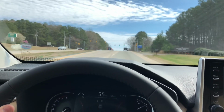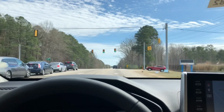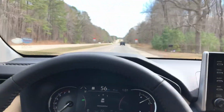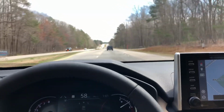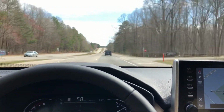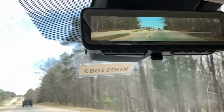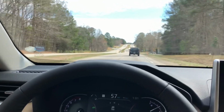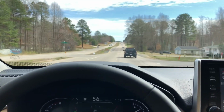It definitely rides smooth. You do hear a little bit of engine noise as you're accelerating, but it's not nearly as much as in the Rogue. And I've got my digital rear view mirror going as well. Yeah, this sort of glides across the road. It's very smooth. Let's turn around up here.